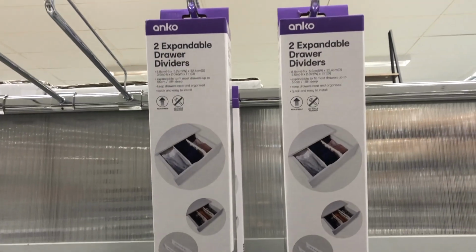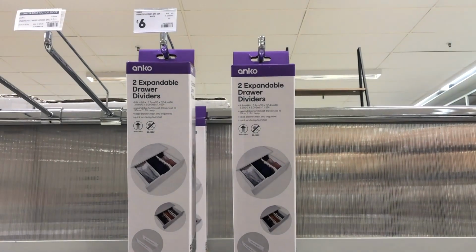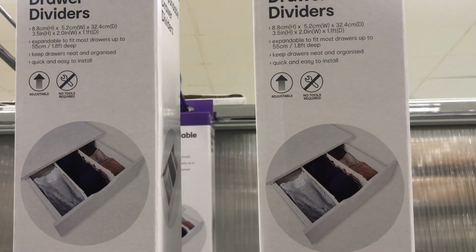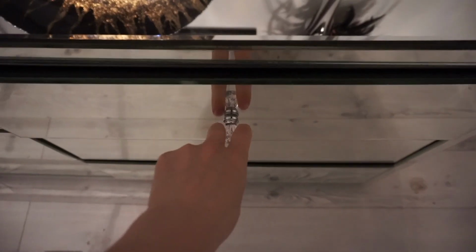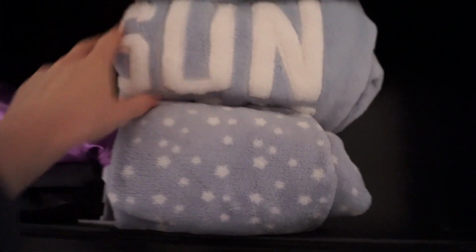Now, coming to the stuff that really excited me. So the metal clips really excited me, the labels really excited me, but drawer dividers. Yes, they have drawer dividers. I did get some a while ago from the Reject Shop that looked very similar to these that work really well, and now Kmart have these. So these were only $6. Pretty self-explanatory, it's a drawer divider. So I actually personally use these to divide up my summer and my winter pajamas.